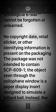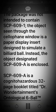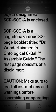No copyright date, retail sticker, or other identifying information is present on the packaging. The package was not intended to contain SCP-609-1. The object seen through the cellophane window is a paper display insert designed to simulate a billiard ball. Instead, the object designated SCP-609-A is enclosed. SCP-609-A is a cognitohazardous 32-page booklet titled Dr. Wondertainment's Ontological 6-ball trademark sign assembly guide. The first page consists of a disclaimer.